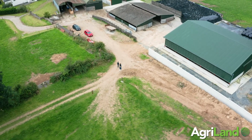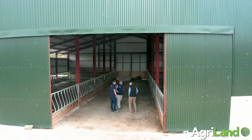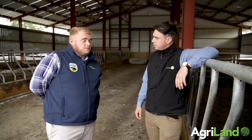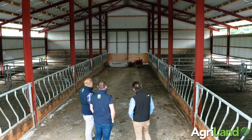So Sean, we're going to come into the shed after the grazing demonstration. Peter built this shed in recent years. What's going to be up for discussion here? Yeah, so Peter's running a split sort system at the time, so it varies between 24-month Frisian bullocks and 28-month Frisian bullocks. So we're going to be looking at the economics of both.